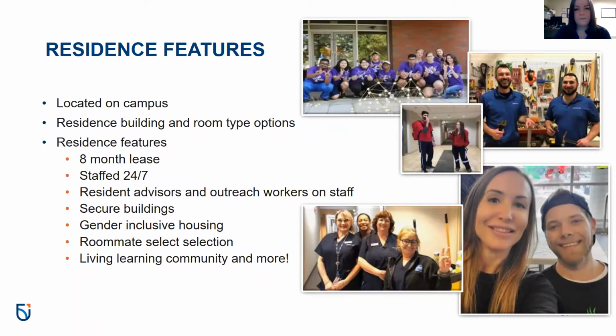So we do offer 8-month leases. Our desks are staffed 24 hours a day, 7 days a week, including all holidays. We have a team of resident advisors, and those are upper year students who are available to you to help you navigate the transition between high school and post-secondary. Our buildings are secure in that you require a key card to access both the common areas and the individual residence rooms. We offer extremely flexible payment plans and work with all of our students' individual financial situations.